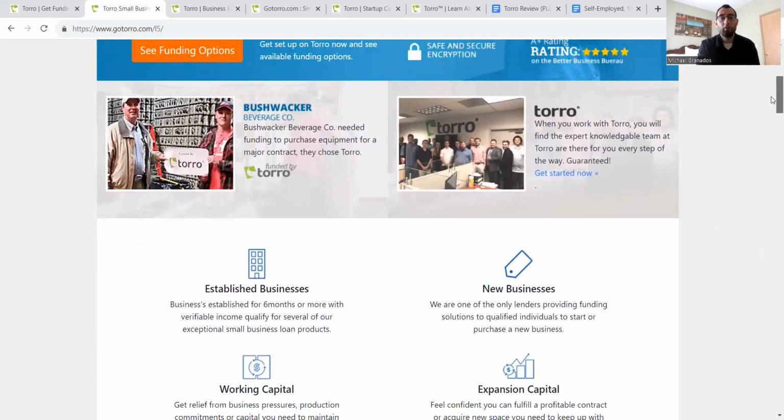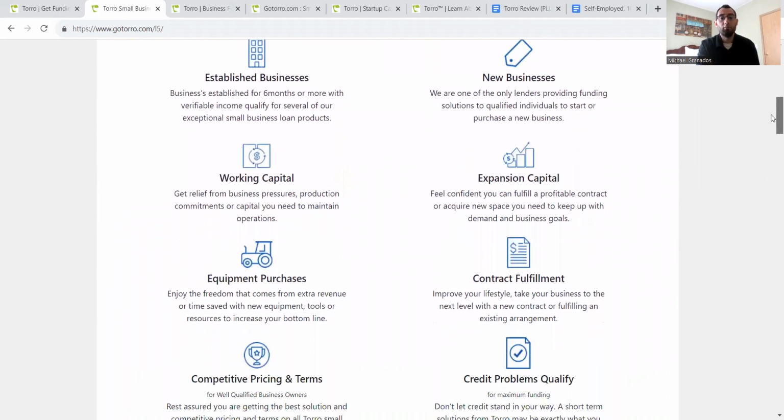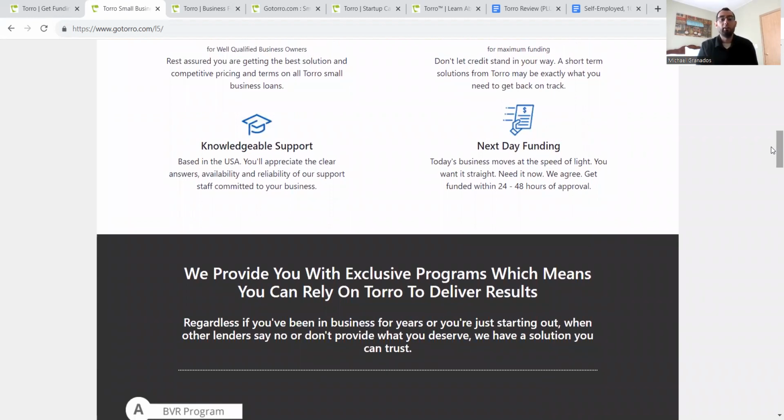If you scroll down here, you can see that A-plus rating on the Better Business Bureau. We'll go over that soon. There are a few more details. There's no strict limit on how you can use your funds: equipment purchases, payroll, hiring more people, growing and expanding, doubling, tripling, quadrupling your revenue, and a few other things.